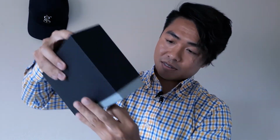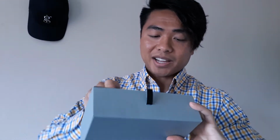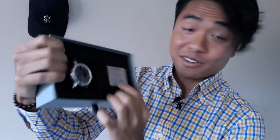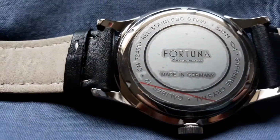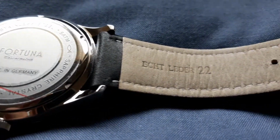All right, pretty sweet packaging. That's cool. I'm liking this packaging. Fortuna Chronometry, handcrafted by, I don't know, but made in Germany. So it's a German watch. Very cool. Never owned a German watch before.